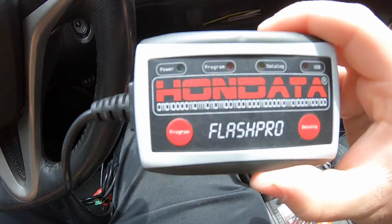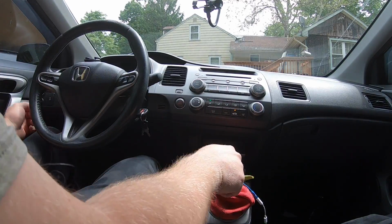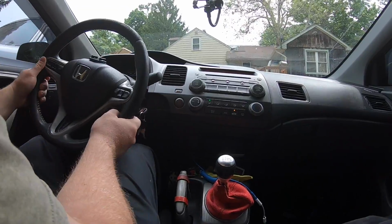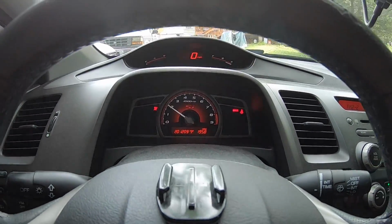Just got my Flash Pro all plugged in. Air fuel display. So right now, like I was saying, I'm on revision 2. Steve sent me a revision 3 last night. He said the car is looking really good. It's driving really good.